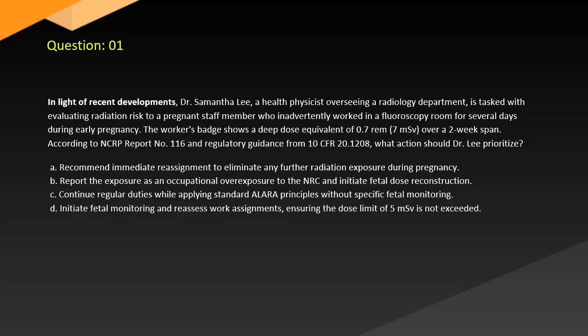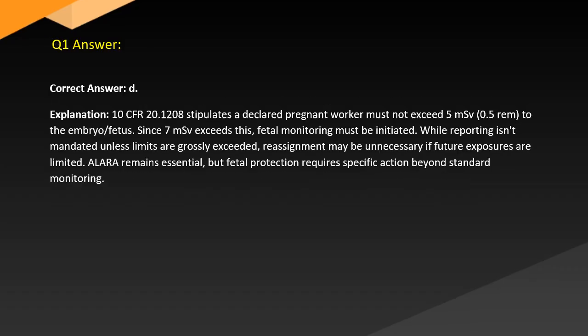C. Continue regular duties while applying standard ALARA principles without specific fetal monitoring. D. Initiate fetal monitoring and reassess work assignments, ensuring the dose limit of 5 mSv is not exceeded. Answer. Correct answer: D. Explanation.